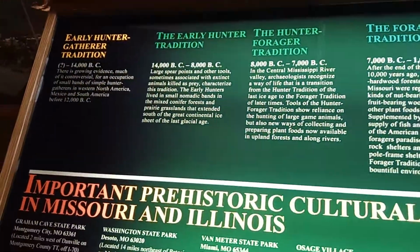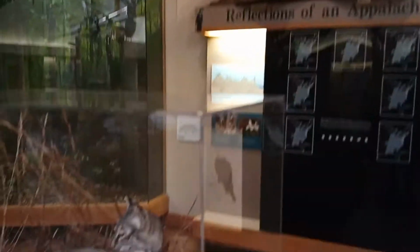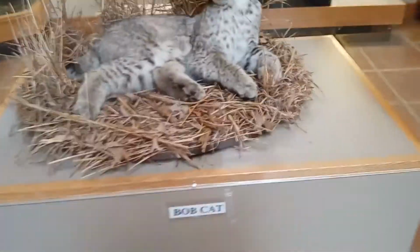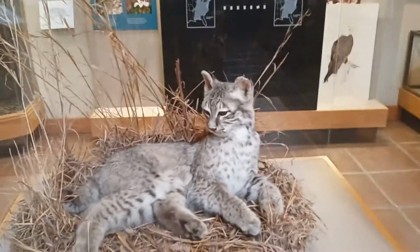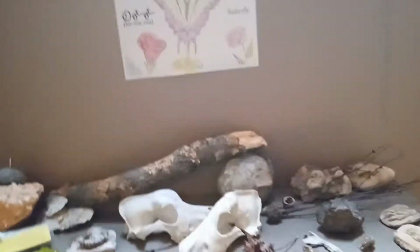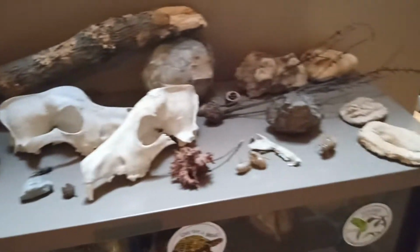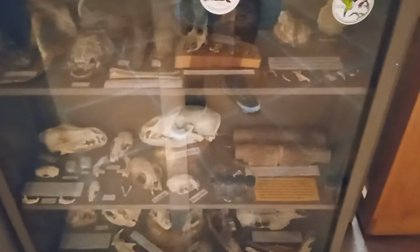Like I said, there are many things that people can come out here to this park and observe and bring their kids and have fun. Hell, even their grandkids. There's one of our native animals, a bobcat, naturally stuffed. He's not alive. But they do have such different things, relics and a butterfly, that's an Indian term. Different artifacts that were found throughout the centuries and years here in Cape Girardeau.